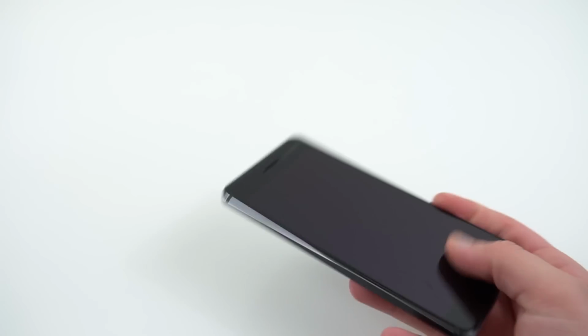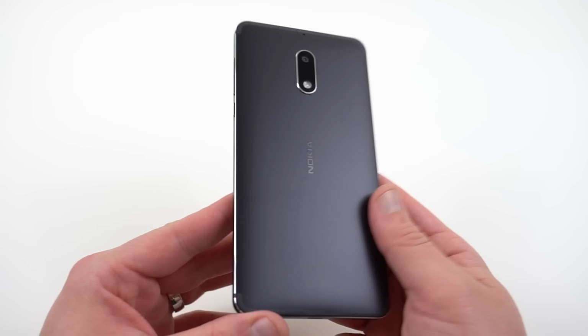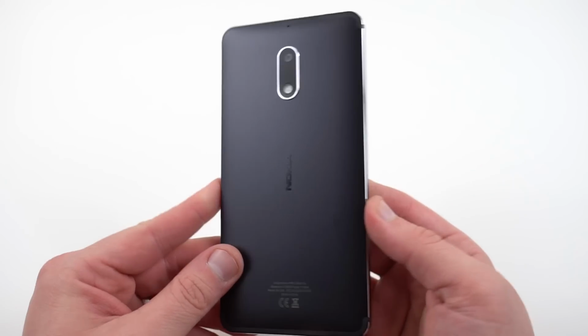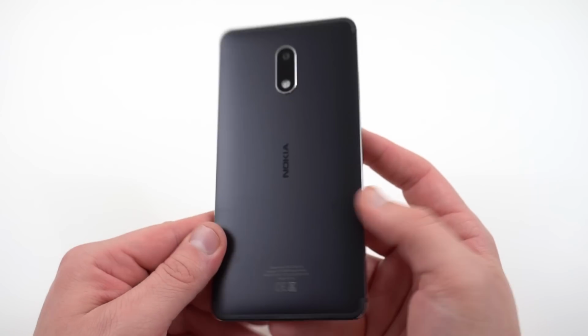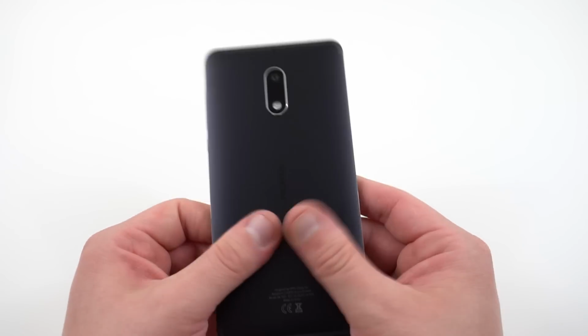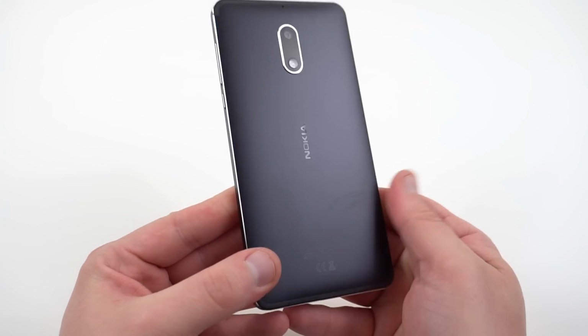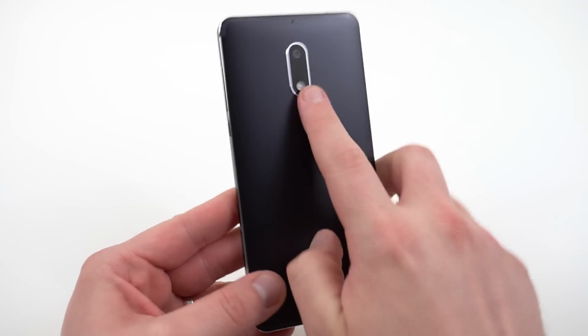Let's see. So we've got a very nice quality build to it. Just right out of the box. Feels very premium in the hand, I have to say. You can definitely tell it's got some nice weight to it as well. So this is definitely a premium built phone, even though it's got a pretty cheap price. You might get some fingerprints on the back here. Hard to tell out of the box. You can see a little bit. It's like a matte finish on the black there.